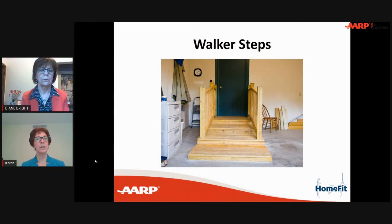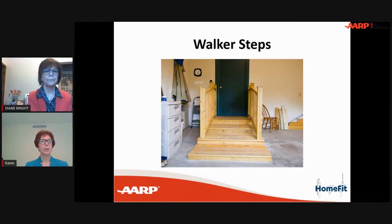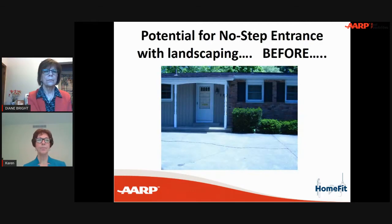All right, here's another alternative. If you're using a walker, or if you maybe have some neuropathy and it's harder for you to navigate those steps, there are walker steps, which are longer and they have less height. I believe they're about 20 to 22 inches long and no more than 4 inches high, so that you can put that walker up, take the shorter step up, and get that way into the house. Next slide.